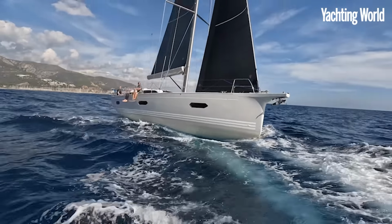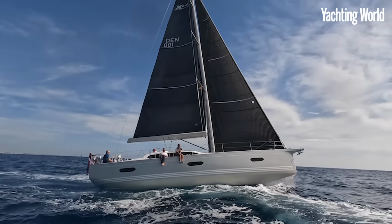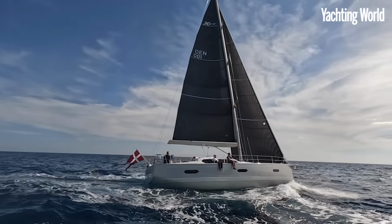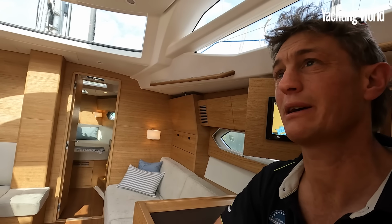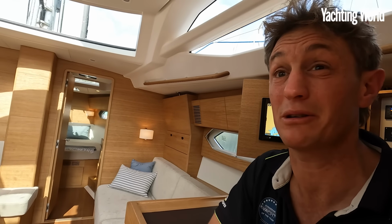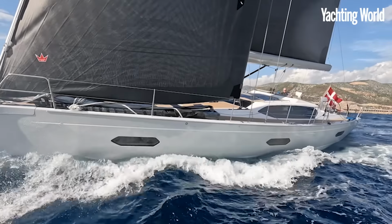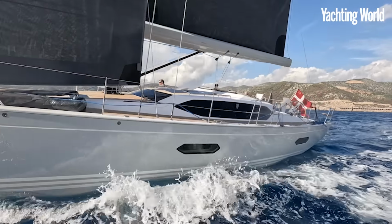This starts at €795,000. So then put in the hybrid system, which is basically with the extra batteries, the genset and everything, is another €120,000 on top of that. So with this boat, you're looking at over a million, 1.1 million ex VAT.